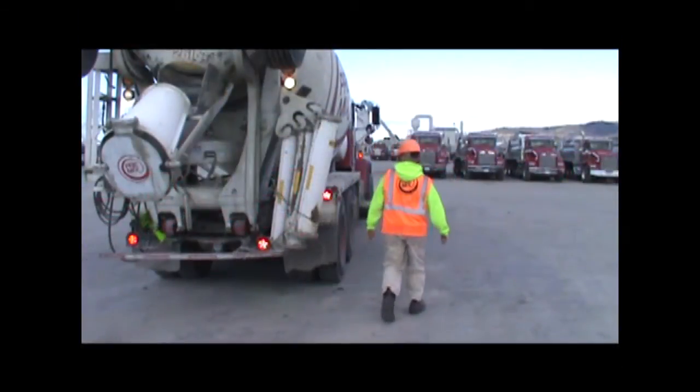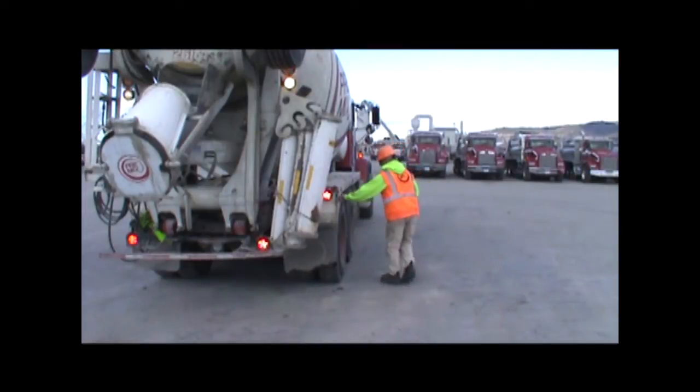To make sure these trucks and trailers are in top safety and operating condition, a daily pre-trip inspection must be performed by the driver operating them. These documented inspections are required daily not only by Oldcastle Materials, but by the Department of Transportation.